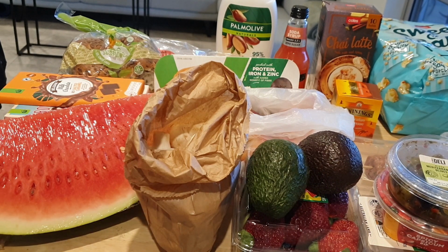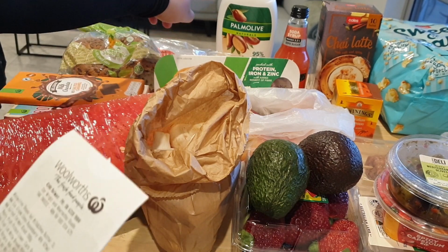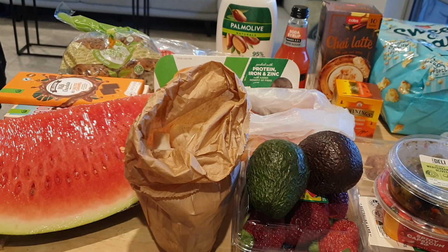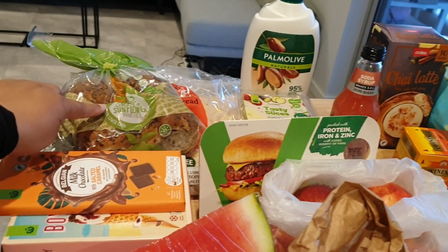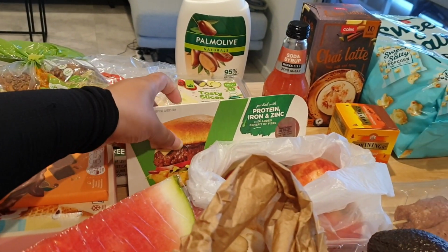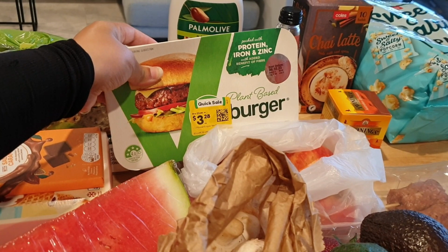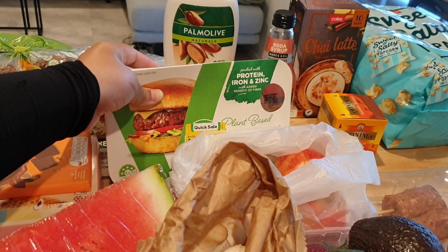On to Woolies. For Woolies, I needed to get some shower gel. And then I've picked up some, this is for our burgers. I'm really happy with this one. This was originally $9 and on sale now for $3.28. So super happy with that.